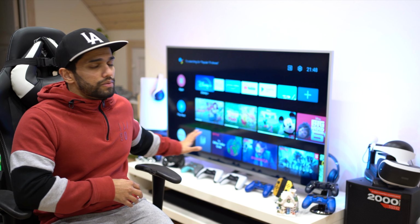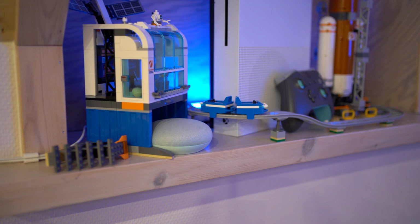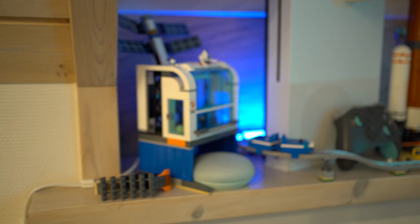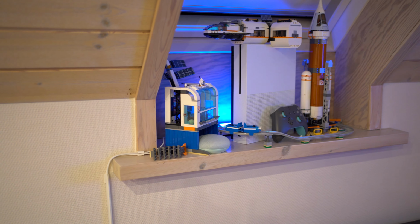This is my Game Lounge TV with all my little game consoles. Yeah, let's check out the rest of the room. So in the gaming lounge area, I do have another Google Nest here. As you can see, this one is the aqua color as well. It just blends in there really nicely, so I can get all my smart controls, turning on lights, TVs and everything, which is really nice.